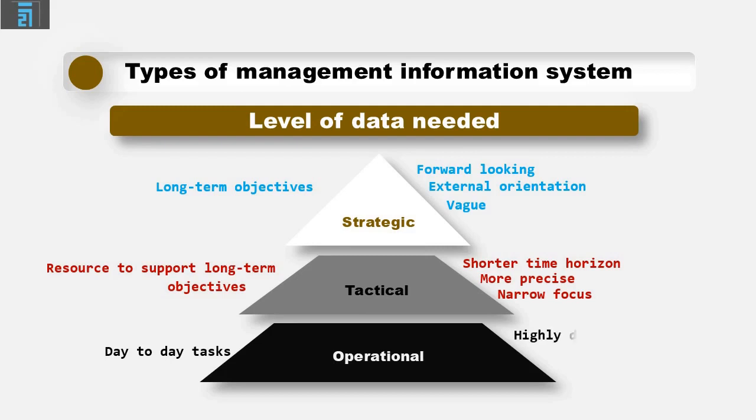Management accounting information here will be very detailed, have a very narrow focus and a very short time frame. Examples would include day-to-day transaction data, current inventory levels, or scheduling unexpected or ad hoc work. Operational data is more often expressed in number of units, hours, or maybe material quantities, as opposed to monetary terms.